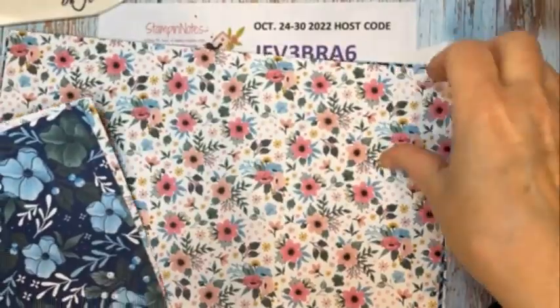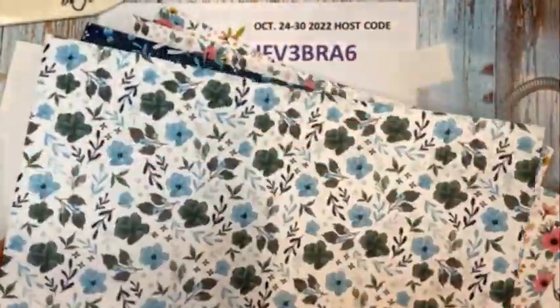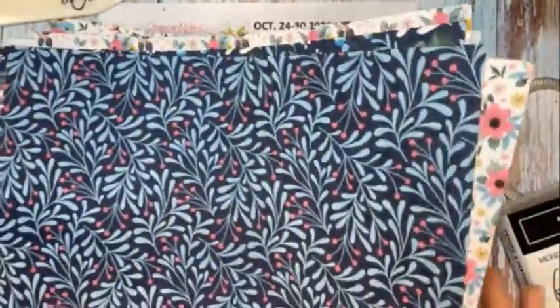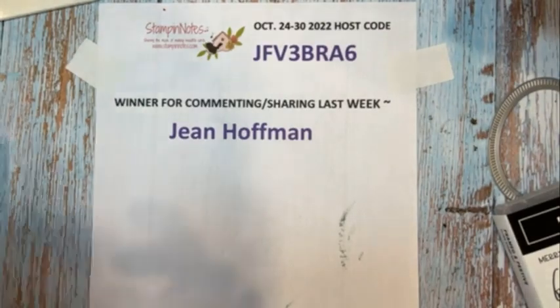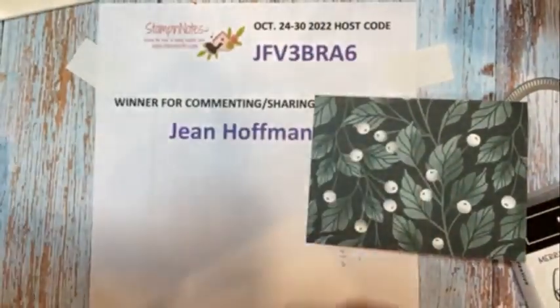Okay. I think we saw that one. This one has that pattern and the hot pink, the polished pink on the back of it. That's all basically it. But that comes in 12 by 12. All right, so our next card uses the berry pattern, and we're going to start with a piece of cherry cobbler.